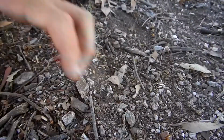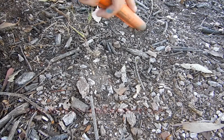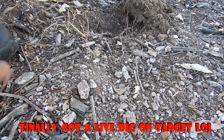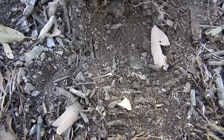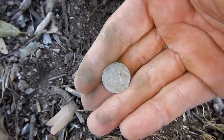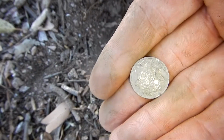So, just to show you the target, guys. Just here. Oh, beautiful. Alright guys, so it's just here. I've just hit it, you can see it. Oh, don't tell me. It's a nice early 1928 sixpence, guys. Such a real beauty. That'll be number 20 for this year. So yeah, awesome. On to the next.